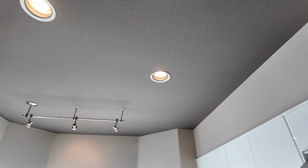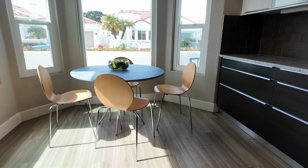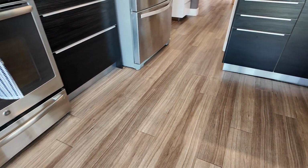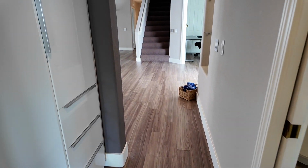You can see recessed lighting in the ceiling along with that 3-light track lighting system. And then on the floor, this is a luxury vinyl plank, and it has an adhesive on the back. So this vinyl really looks like wood, but it's not moving around under my feet. It's not popping, it's not tapping. It's actually very solid. It was hard for me to tell if it was wood or vinyl until I found an extra blocks of flooring in the garage.